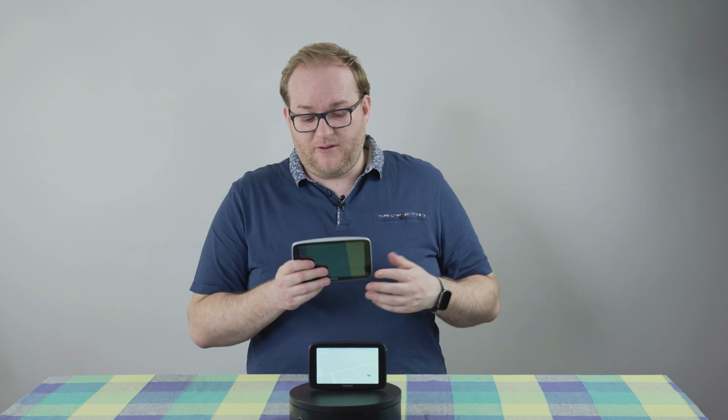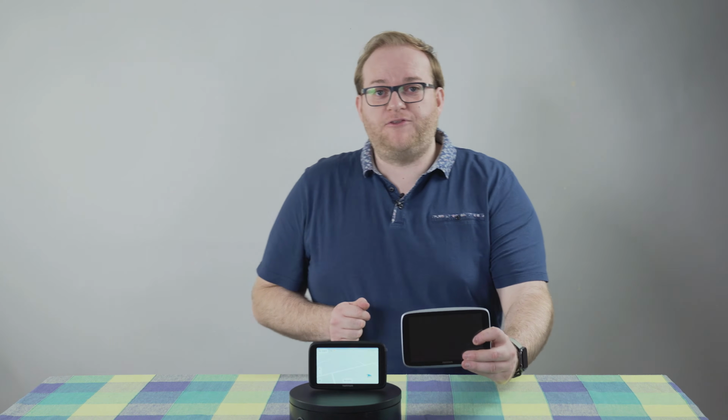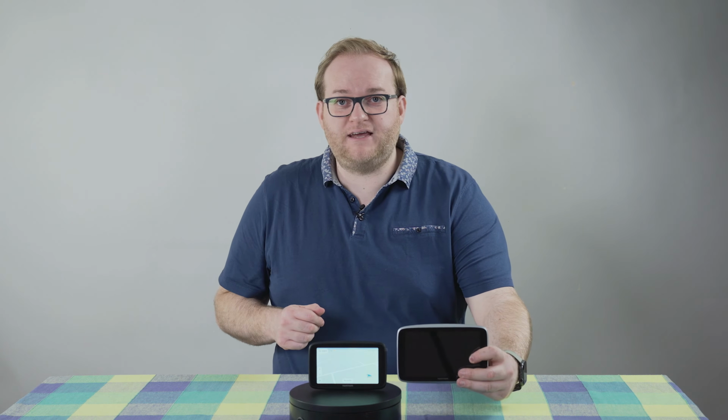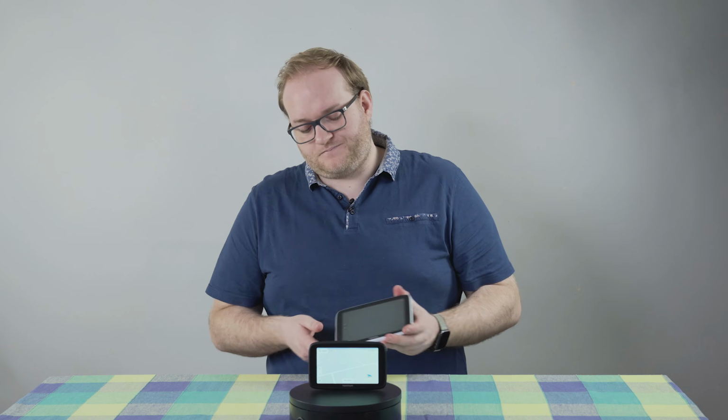This is my TomTom GO Premium again, and is the 6-inch edition, whereas this is the 5-inch edition of the TomTom GO Discover. So just to give you an idea of the difference in screen size on those 2 devices.